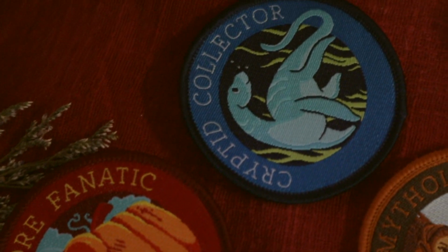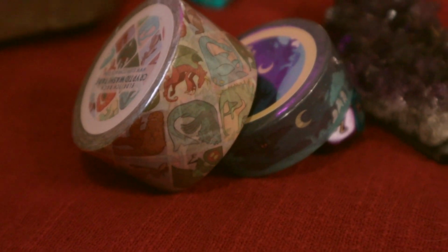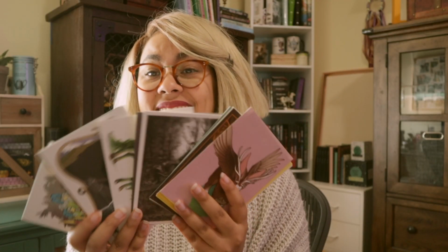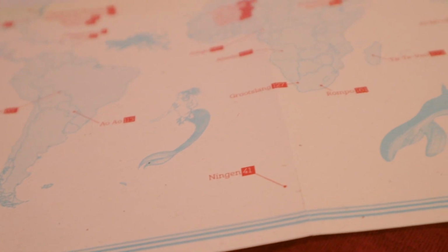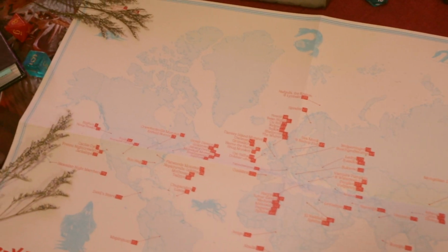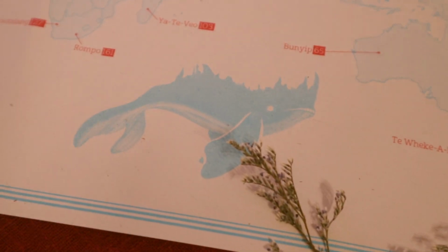It came with a lot of fun things like patches, Mothman enamel pins, washi tape with beautiful illustrations on them, stickers, and a ton of postcards featuring art from the book. There was also a print of the cover art, and my favorite and most useful for the needs that I have is a map that showcases the world and the different locations that these cryptids, creatures, and critters can be found based off of folklore, mythology, and just general cryptozoology information.